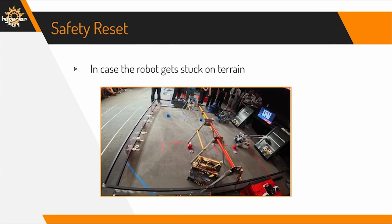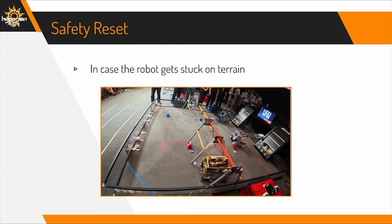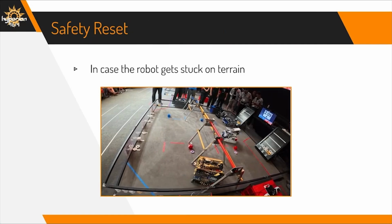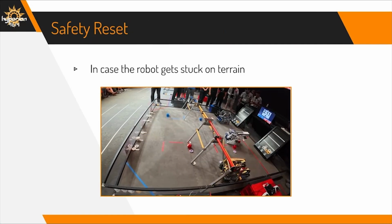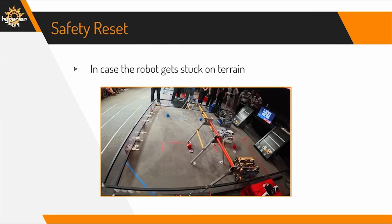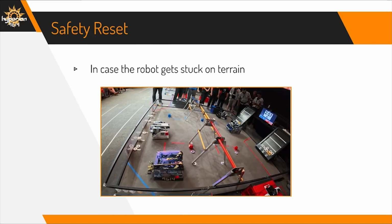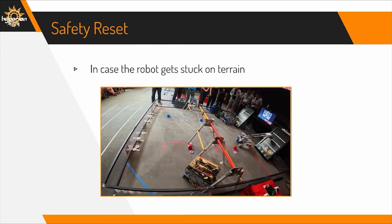You can add backup paths for recovering from mistakes. If the robot gets stuck on terrain, a safety reset path can help the robot back up to a safe position before resuming the previous path. Although preventing terrain collisions entirely would be ideal, this handles the rare cases where something goes wrong and allows achieving a higher autonomous score than without backup paths.